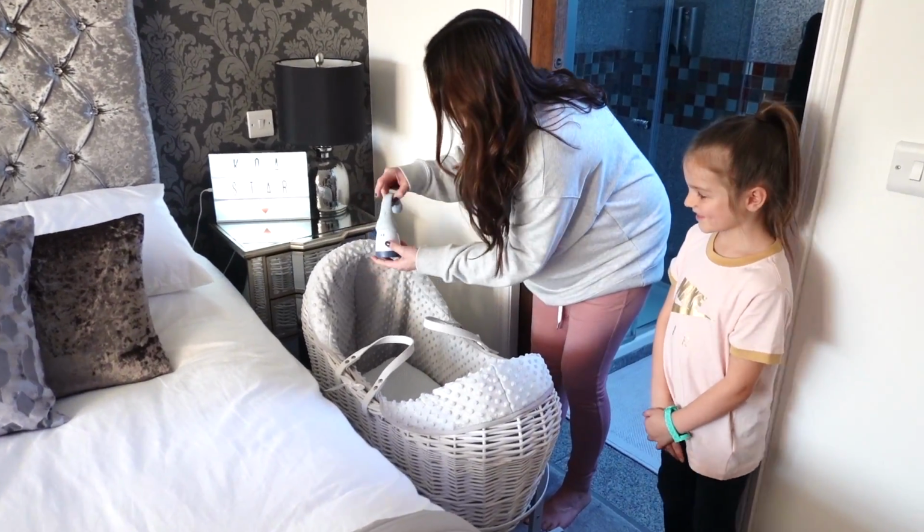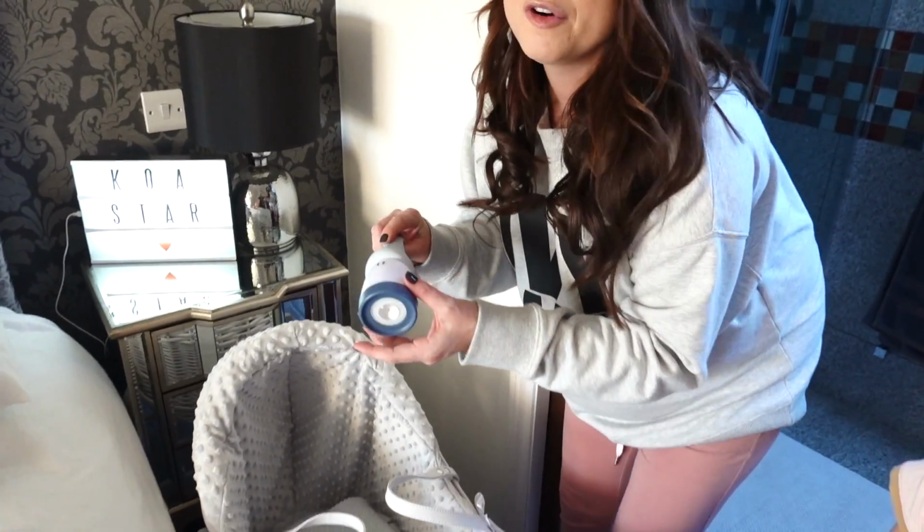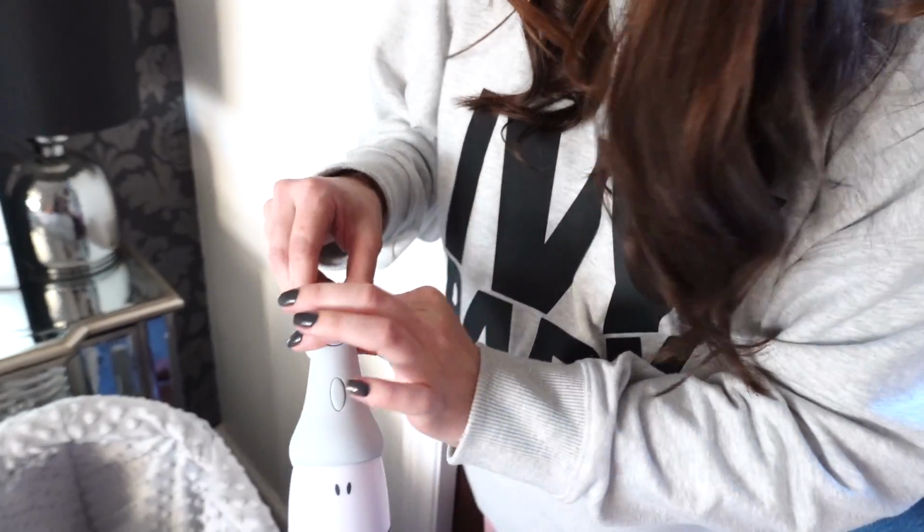And then there's a nice little lamp, which is really good for breastfeeding, because you don't want to turn all the bright lamps on when you want to breastfeed and wake everybody up. But this is really good so you can just see what you're doing. So I've got that there.